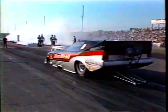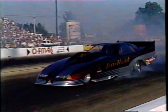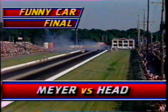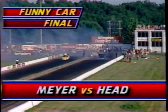And back at the starting line, it's the funny cars. They're ready for their final round. Jim Head begins to roll up to the line. It will be Jim Head facing Billy Meyer. Now, Jim Head won on the circuit last year, the Quaker State North Star Nationals up in Brainerd, Minnesota. Billy Meyer, this is hard to believe for a pro of his quality, has not been in the winner's circle in 3 years of competition.